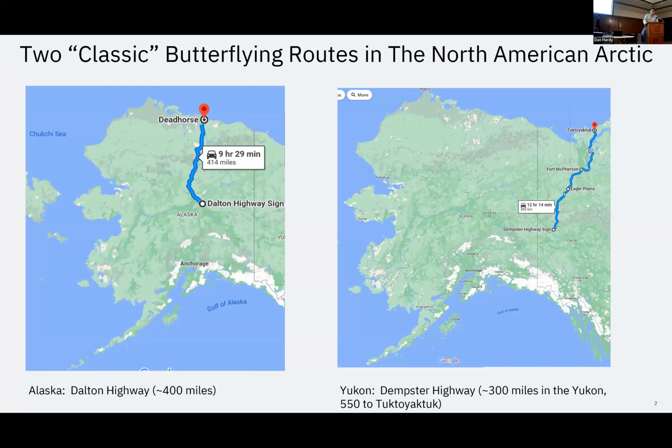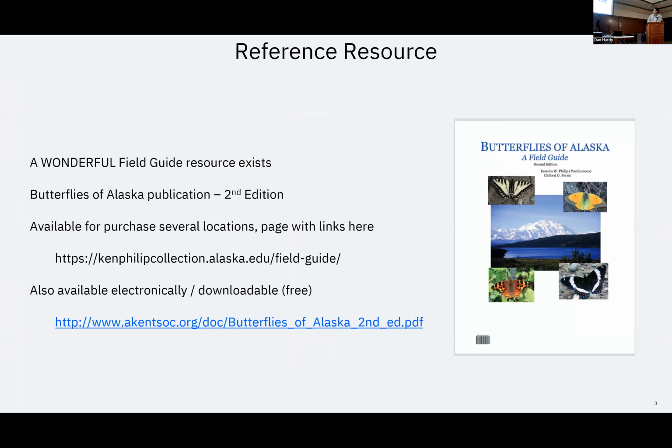Lots of people over the years have collected and taken photographs, and so there's a lot of information about what you can find and where you can find it. I've actually done both of those, 2016 and 2021. Now, from Alaska's point of view, there is a remarkably great resource.